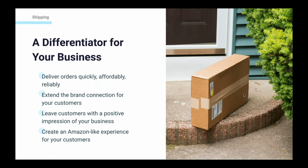You want to be able to use this to extend your brand connection to your customers, leave them with a positive last impression of your business, and really show them why it's a great idea to go shopping on your site instead of always flocking back to Amazon.